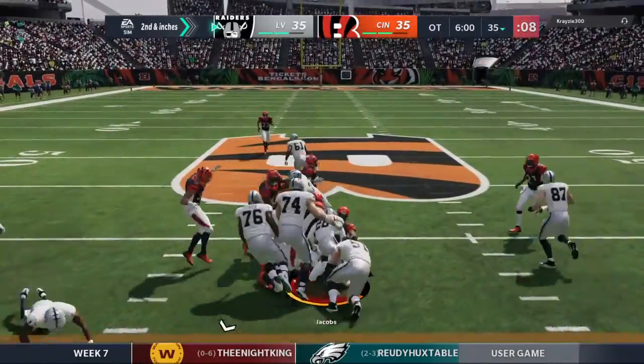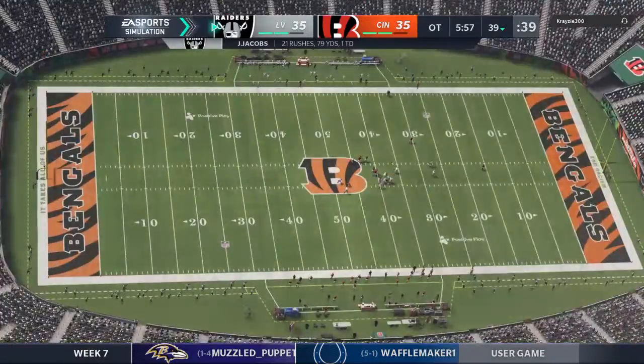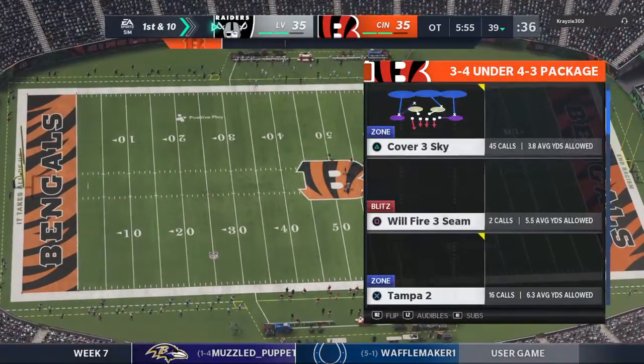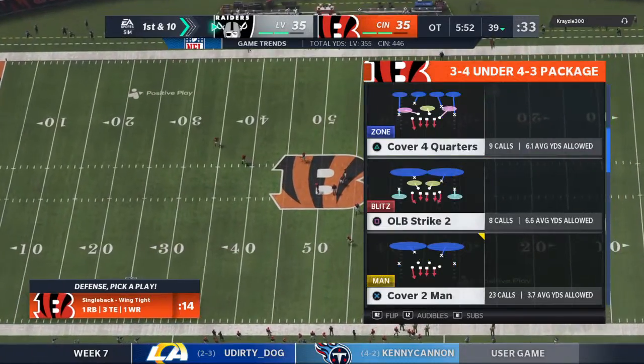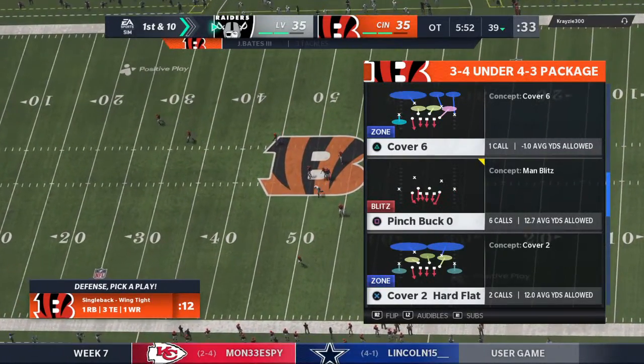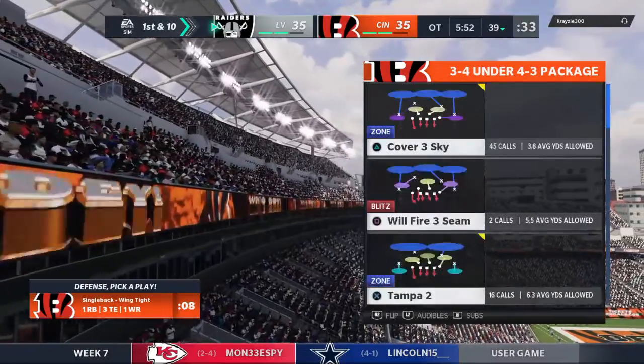Running is Jacobs. And he'll get it out near the 40 to the 39. They'll get 3 as the drive continues. It's a first down. Now that's the way to do it. Hand it to someone with vision and good footwork and add in a little bit of power, and you find a way to pick up first downs.